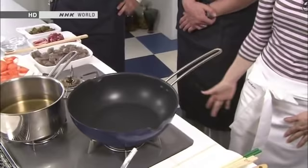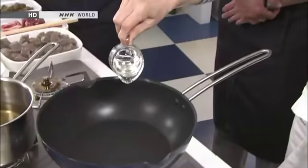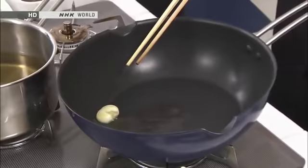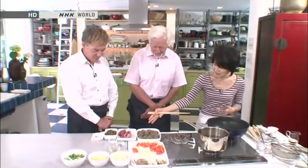In a deep pan. Deep pan, yes. And turn on the heat. What do we put in first? First, a little oil. And crushed garlic. Ah, crushed. Yes, I see. May I ask a question? What kind of oil do you use? Vegetable oil. So when the aroma comes out, add the pork, fried. Okay, so that'll be the next step. Yes, I can smell it.